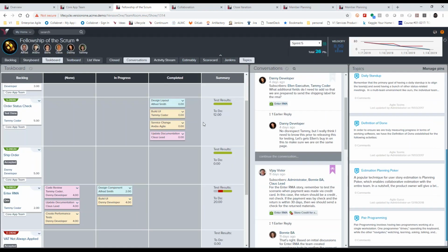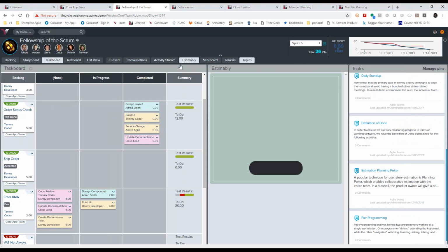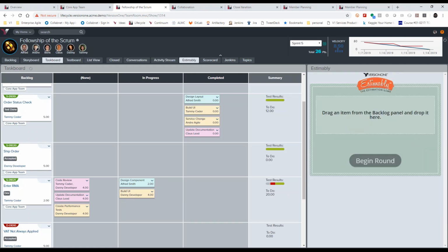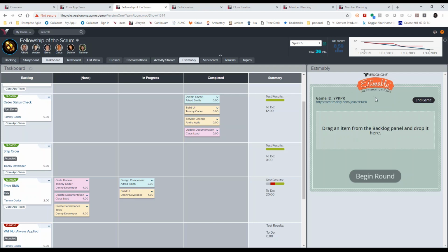Speaking of estimation, we do provide estimation tools called Estimably. So let's turn off some of these panels here. If you're not familiar with Estimably within version 1, it's simply an electronic planning poker tool. So what happens is a host will start the game. That's usually the product owner. So the product owner will start a game. They'll issue a URL to the other team members.